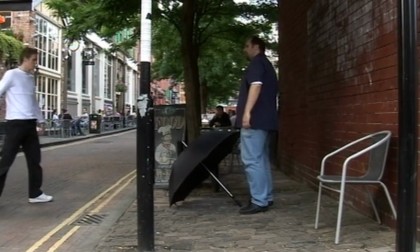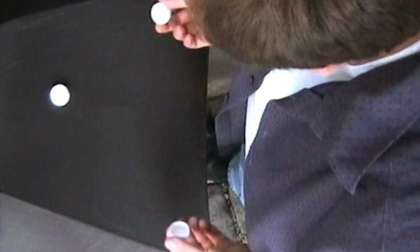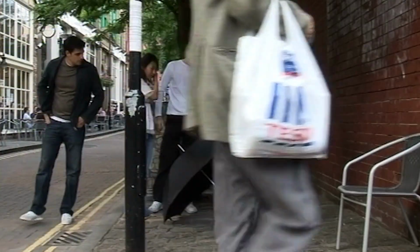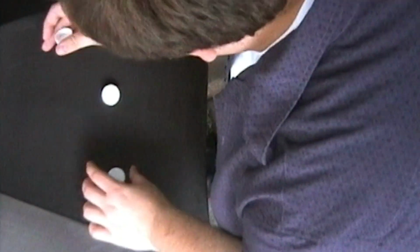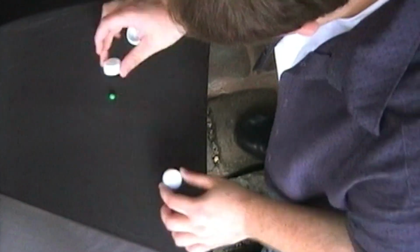Come on in. Don't just look. Stand over there. All you got to do is guess where the pea is. It always starts there. All right, where is it now? I haven't done anything yet. There's the pea, you know where it is. All I'm going to do is move them around like that. I'll do it again, you know it's not there. Where is it? It's not there. It's got to be there.